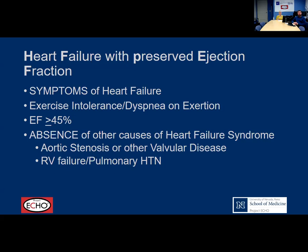So aortic stenosis, mitral stenosis, mitral regurgitation, aortic regurgitation, any left-sided lesion can cause this. But then also, as one of you pointed out, thinking about lungs, of course, COPD can cause exercise intolerance or dyspnea on exertion, but we can also have the long-term consequences of COPD with RV failure or pulmonary hypertension. Those things are not HFpEF. Those are separate defined pathophysiology, and they're treated differently as well. So it's very important to rule out all these other things before we give somebody this diagnosis.